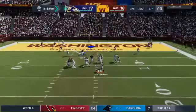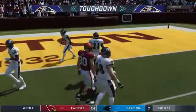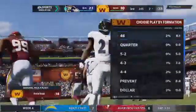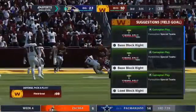Operating from the gun, Jackson. Flushed out right. And it's caught. And he'll take it into the end zone for a Ravens touchdown. Mark Ingram, Baltimore, with his 2nd touchdown of the game, number 7 on the year. And the Ravens will extend their lead.